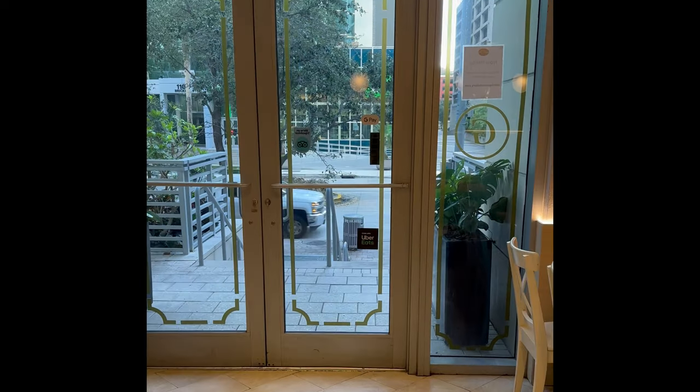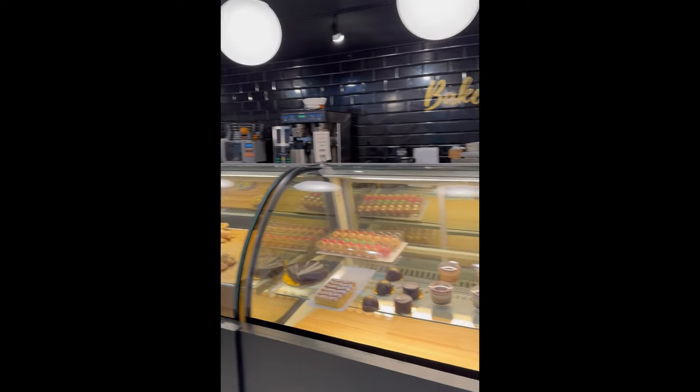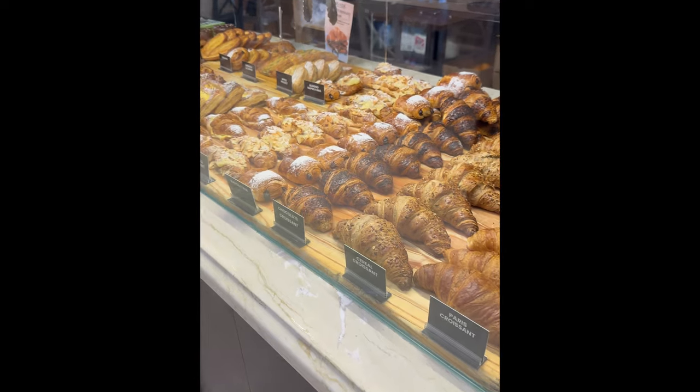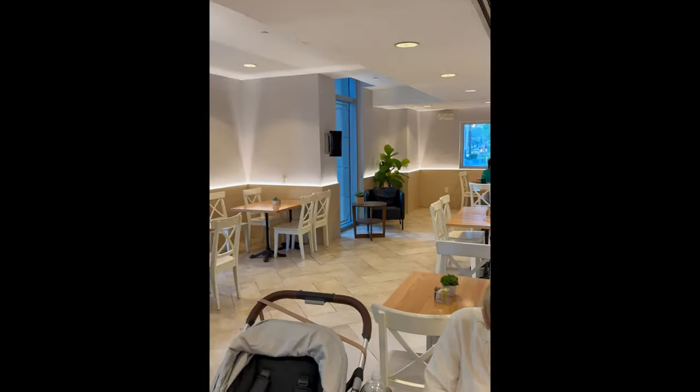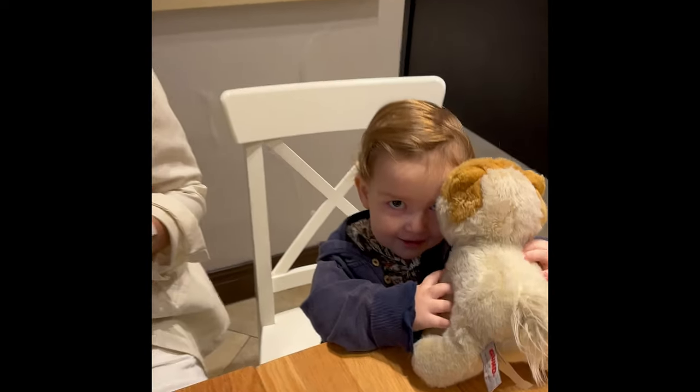Grenier is another bakery that we tried. It's a European bakery with a variety of different pastries as well. Our son really loves croissants, so that's why we were frequenting all these patisseries and boulangeries so much. And Miami actually has a lot of different options for that.